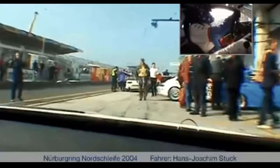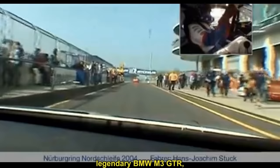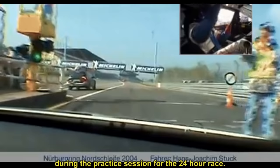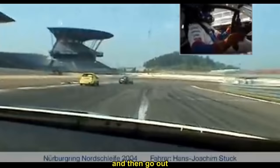Nürburgring Northern Loop. My name is Hans-Joachim Stuck, BMW factory driver, and we're on the way with the legendary BMW M3 GTR during the practice session for the 24-hour race. Leaving the pits here, and now we go on the shortcut on the Grand Prix circuit, warming up the car, warming up the tires, and then go out and try to do a good time lap.